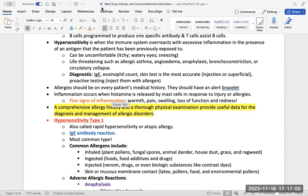So ways that we can diagnose hypersensitivity or allergens is IgE. We can give an eosinophil count, which those eosinophils also mediate that allergen response. And they might ask you on your med-surg exam, a patient comes in with itchy, watery eyes, and they said they were exposed to, I don't know, let's just say pollen. What can the nurse suggest that they do in order to see if they're having an allergic mediated response? Well, actually, a skin test is one of the most accurate tests that you can give to test for an allergic reaction. They could do that through an injection or superficially on the surface, touching your skin with those things. So, those are just different ways that we can diagnose allergies and hypersensitivity.